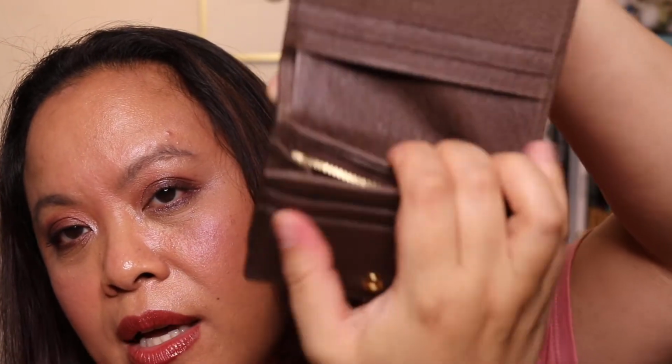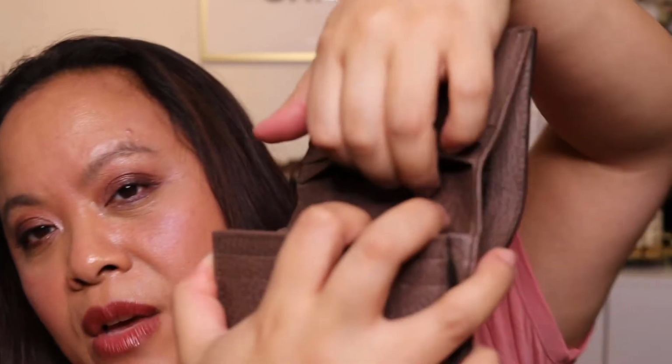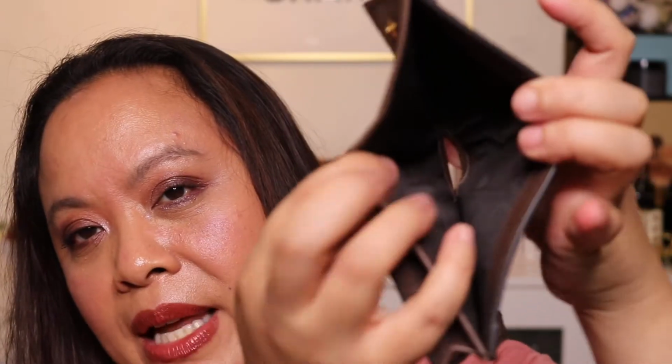You've got a place for the coins, which is fantastic. Then you've got a slip there. Then you've got a place for cards there and there, which is fantastic. I know even in here you can put receipts or something in there. You've got the place for notes.